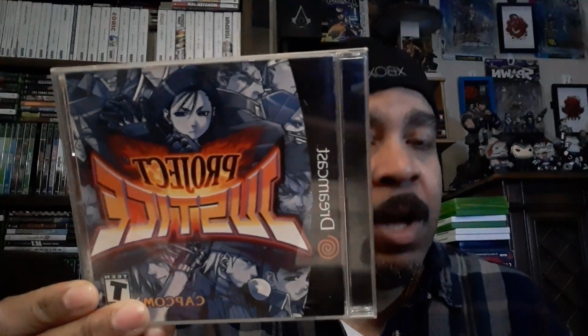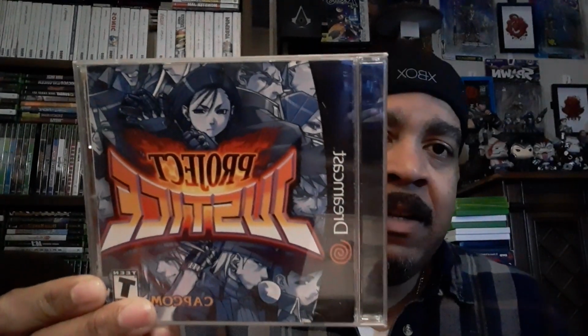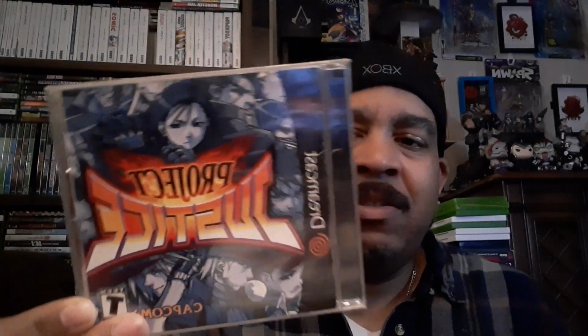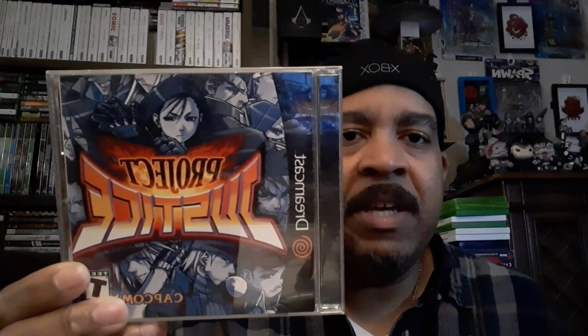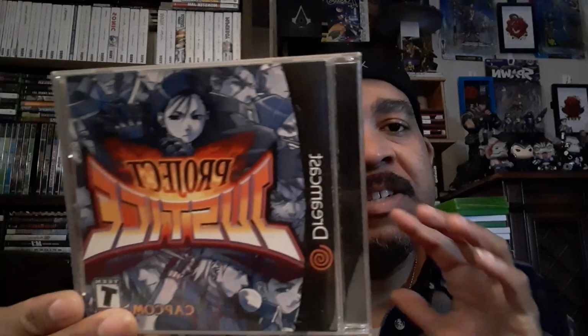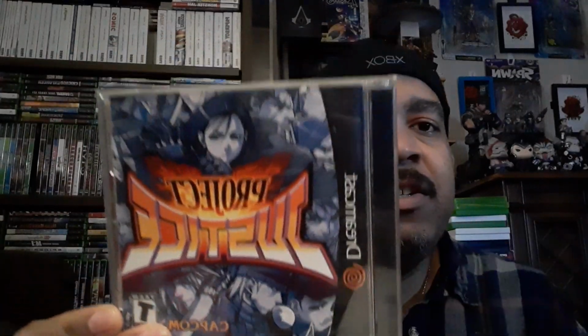You could probably shop around, maybe find it cheaper. I'm pretty sure you can get it a little cheaper. Some people ask astronomical prices for these games. But it's very well worth it, I would say, if you can find it for maybe $50. I've seen them for over $100. But it is a great game to add to your Dreamcast collection. A very great beat-em-up, actually, to play with somebody also.